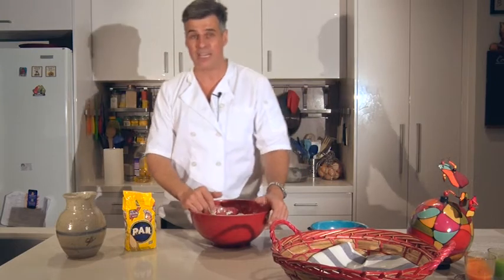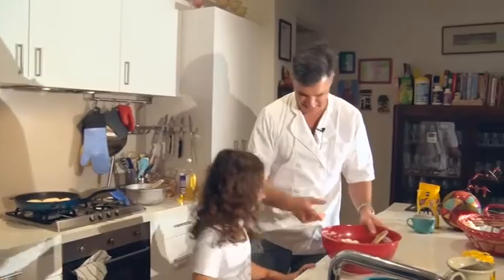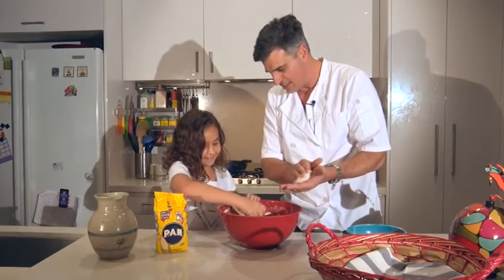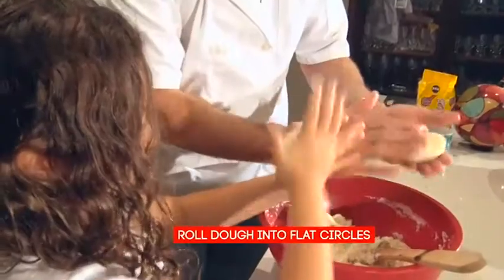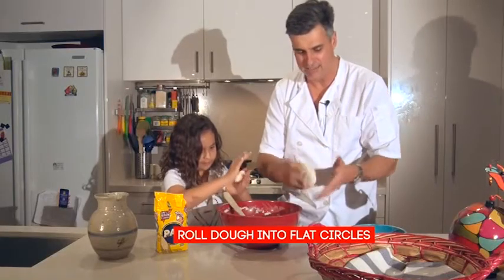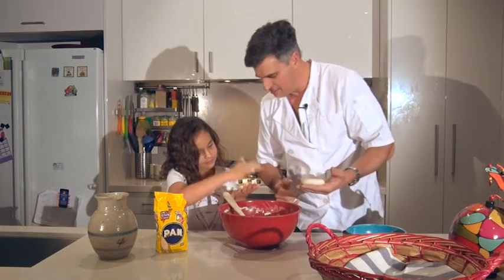So now I'm gonna call an expert. Yana, come here to give me a hand making the arepas. I'm sure you know how to do it. You just take a small, come on, take a little bit of dough and you make a small ball. You make a round. You start a little bit and you make it like this, you see? Very nice, round arepas, all right? See?